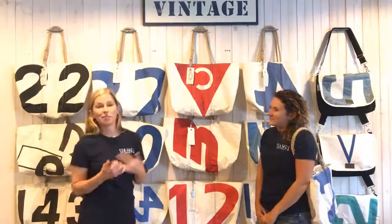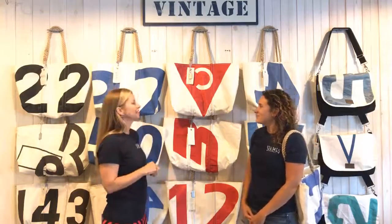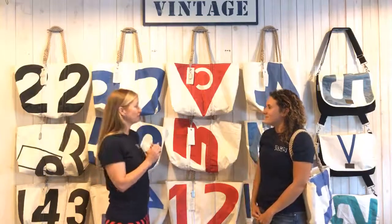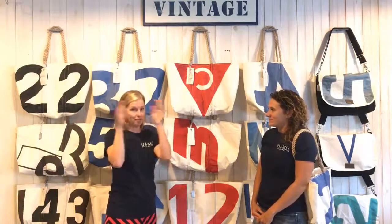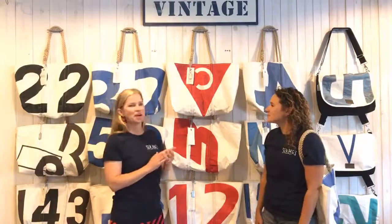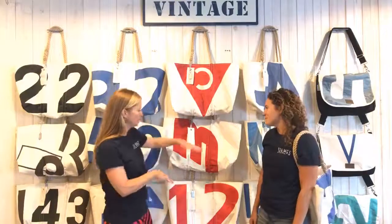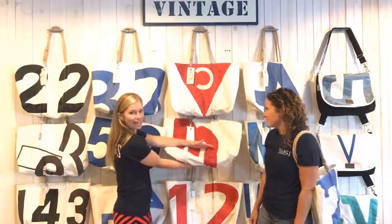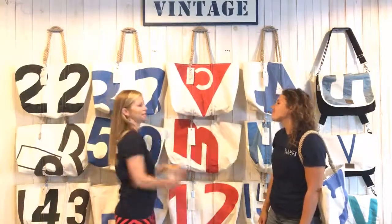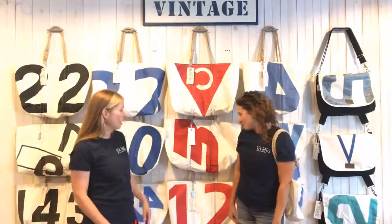One that harkens back to my childhood that comes in every now and again is a sunfish, and for those that don't know, it's one of those little fat fish. I grew up sailing with my dad on our sunfish. Sometimes you'd see half a fish placed down here, sometimes it would be across the back. So whenever I see one of those, that definitely is one of my favorites.